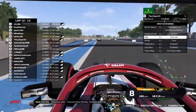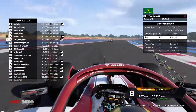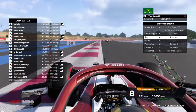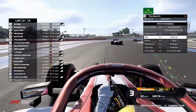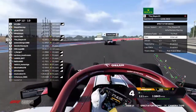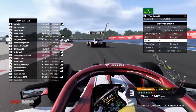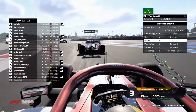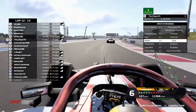Infamous with a 3-second penalty, and he's way down in P18. Not a good day for him. Slayer has dropped back quite significantly on the straight, and when did Scientist get a penalty? It's a 3-second penalty, and that has brought Royal Harvey back into the picture for the win.